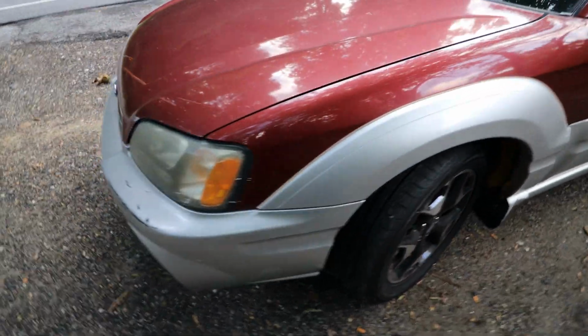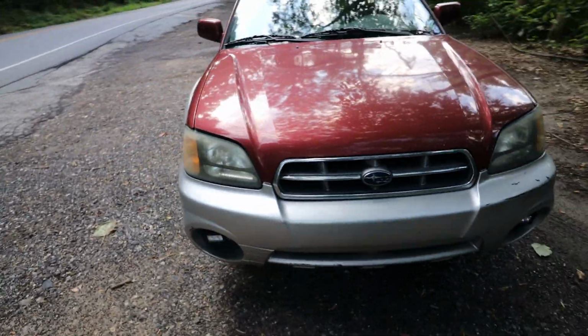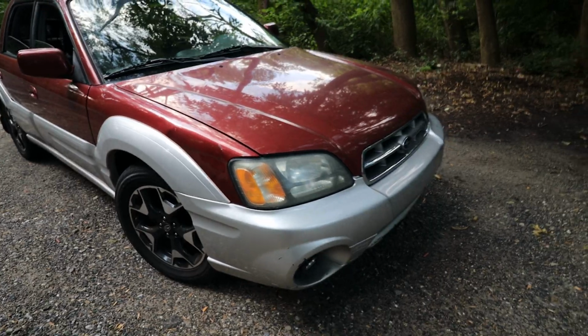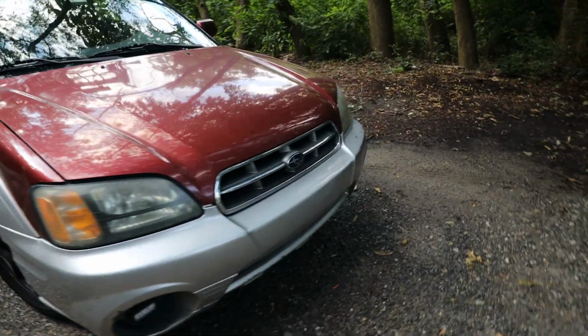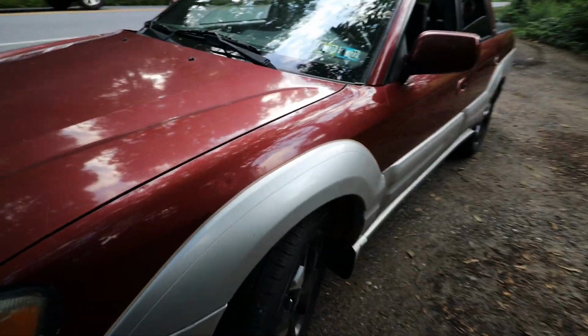Overall, around 227,000 miles, the Subaru Baja is still alive and kicking and doing well. The entire front end is getting a rebuild with new struts, wheel bearings, and lower control arms and ball joints, etc. You name it.